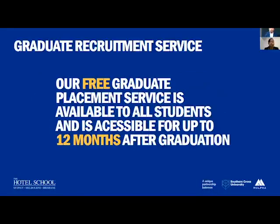This is just a free service that we offer, the graduate recruitment service. It's available to all students up to 12 months after graduation. Particularly last year with COVID, some of our students had lost their jobs. They were able to come back to us and take advantage of this graduate recruitment service, and we were able to connect them with new employment opportunities that suited their profile.